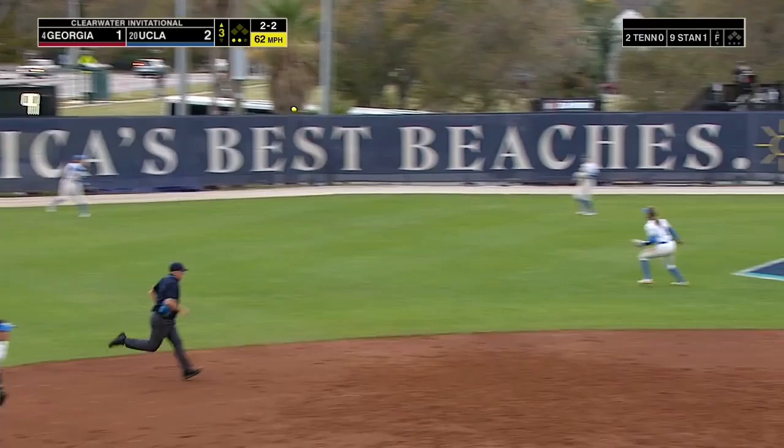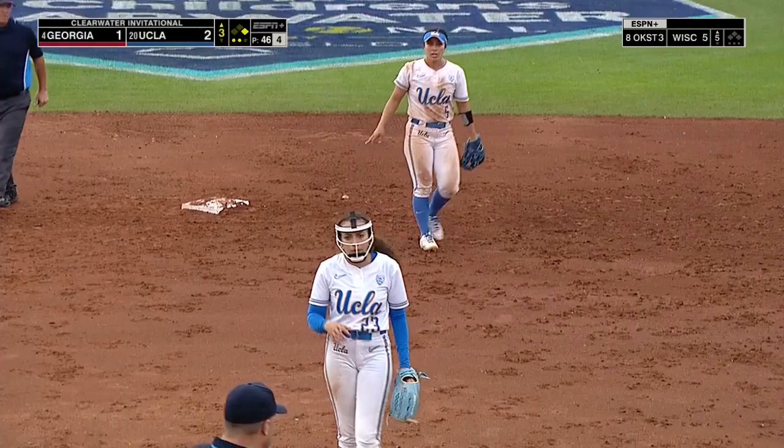Two-out single for Jada Kearney, who's now 2-for-2 as she doubled in a run in the first inning.